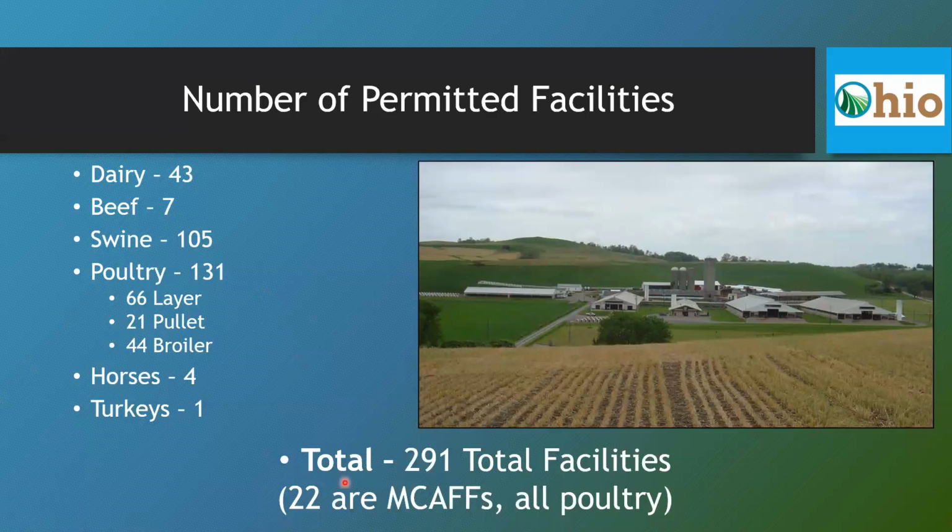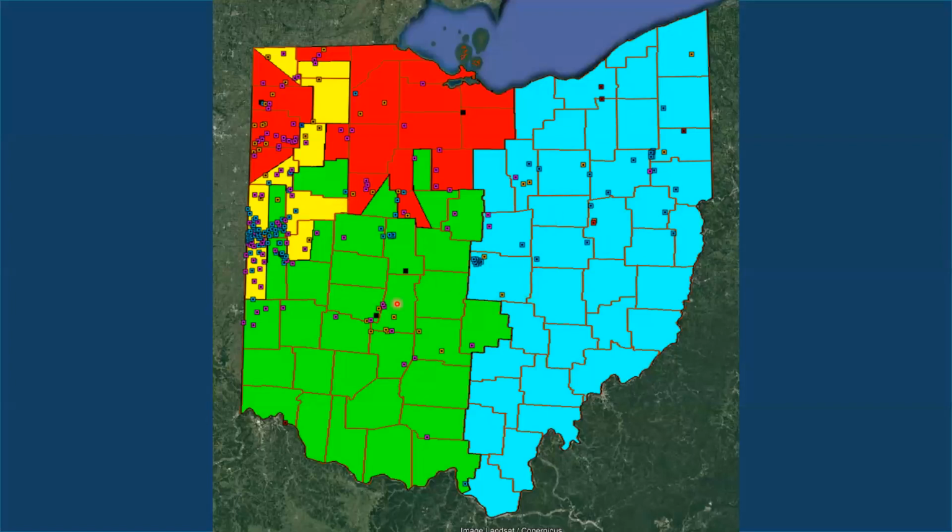Okay, so currently we have 291 facilities across the state. This is a distribution of where they are at. They're primarily located in the northwest part of the state, but they are kind of scattered in the northeast part of the state and through the central part of the state. If you know anything about Ohio's geology and the landscape, you can tell why: it's nice and flat, ag dominated Northwest Ohio. We have Appalachia, Ohio in the southeast and in the southwestern part of Ohio. So the larger livestock facilities are primarily concentrated in the northern and the western part of the state.